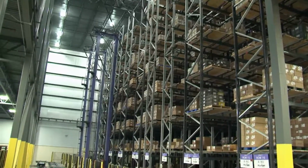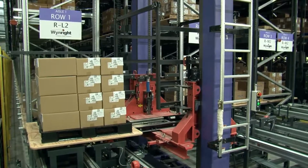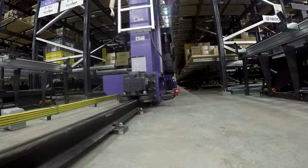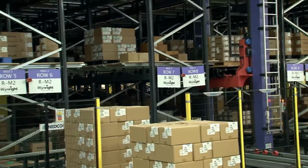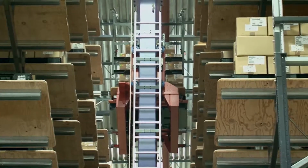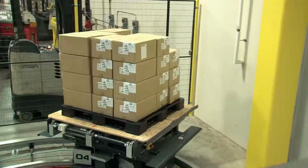The ASRS has 5 aisles that are each around 60 feet long. 5 cranes operate in the system to pick up the pallets and take them to more than 5,000 storage positions in racks that are 8 levels high. 3 of the aisles contain double deep racking. The cranes deposit the pallets into their assigned storage positions.